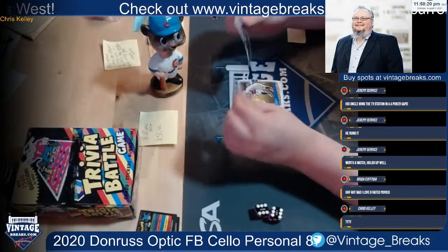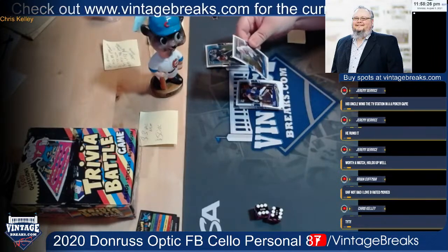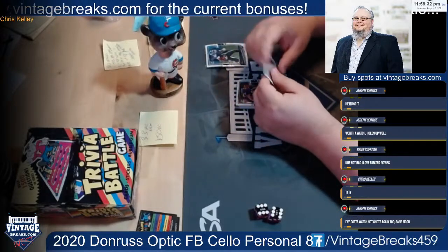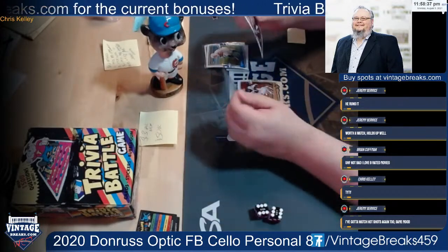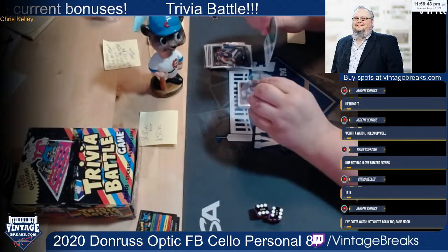First up here we've got AJ Brown. Again, I just show off the rookie cards. Got a nasty scratch happening on there. Keenan Allen. Mark Andrews. Alvin Kamara.